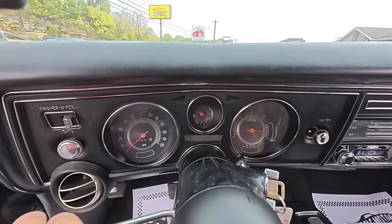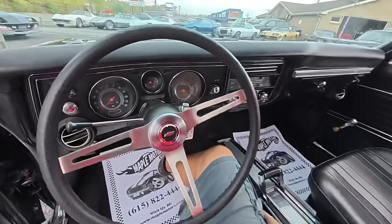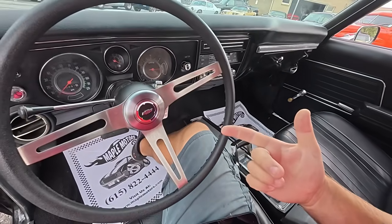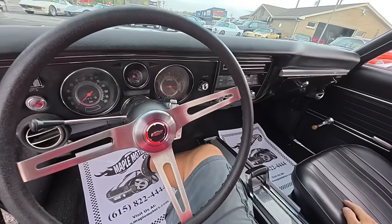Turn signals. Flashing both sides. Well, what do you think, horn? Nope, horn's not hooked up. Well, let's hit the road, see how it runs and drives.